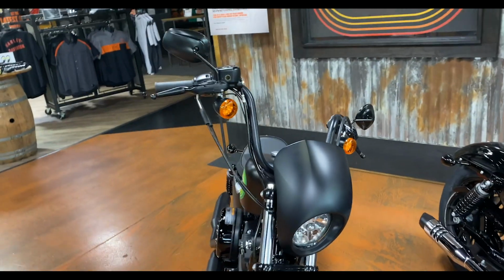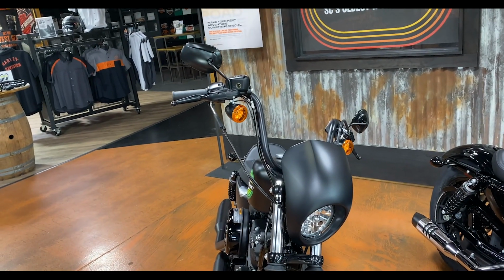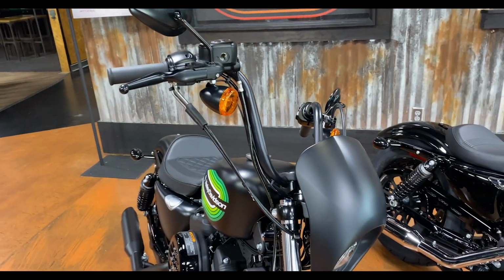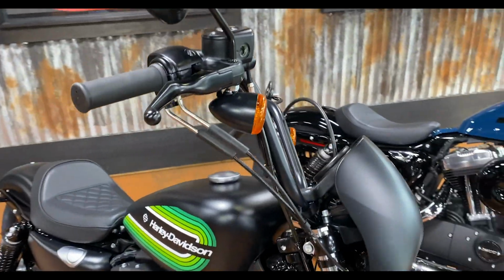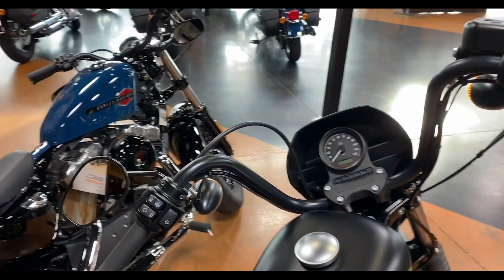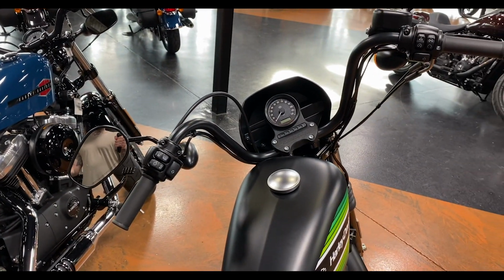And the reason for that is I think it makes the handlebars look much cleaner from the front when they're underswung. And for me personally, I just like the way that it looks when I'm using the mirrors. I feel like I can see more. I'm a little bit wider of a guy, so typically with mirrors like this, I can't see anything unless I put them underneath.